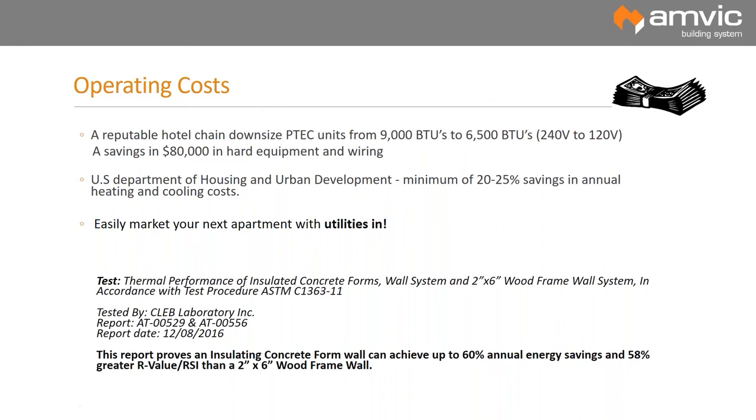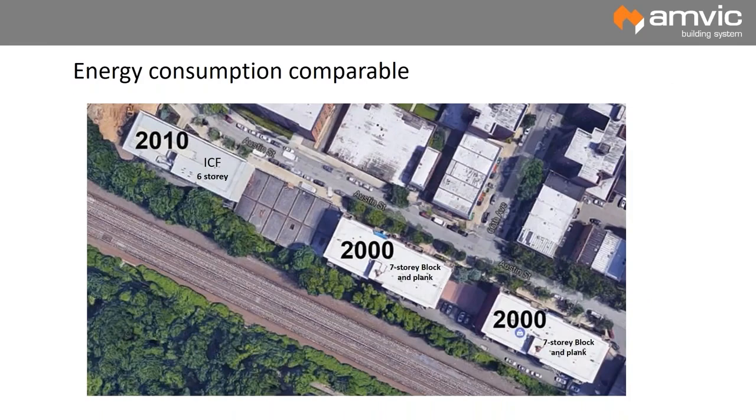In most cases, if you do this correctly, utilities will be so low you can market your apartments with utilities in. And it's been my experience dealing with the millennial population that there's lots of difficulties collecting in regards to additional costs over and above rent. So if you can market utilities in, that's a good thing to be said.